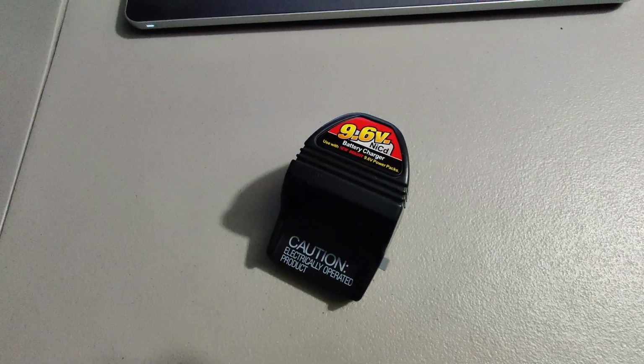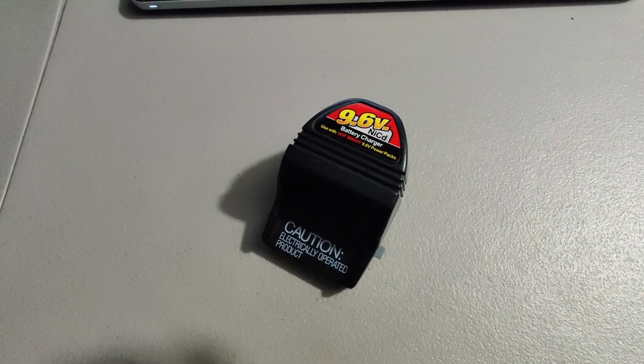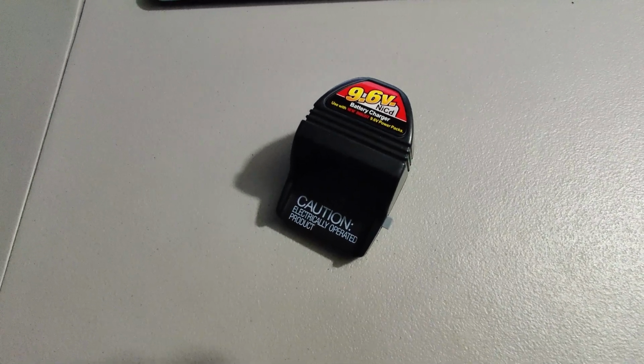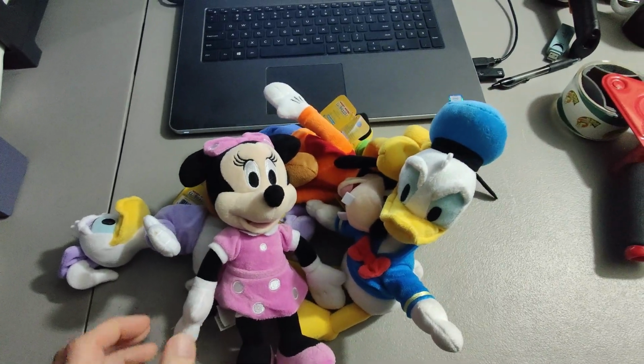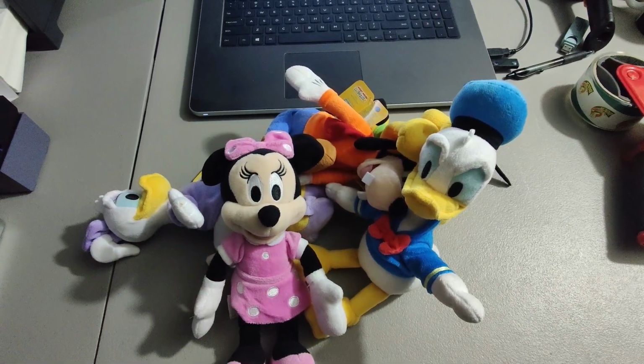Bought a new bright remote control car, and this was in there. It did not go with the actual car, so I just ended up selling it separately for $15. It's a 9.6 volt battery charger. Picked up these Disney Junior plush at Goodwill. I paid $1 a piece for them, and I sold the lot for $25.